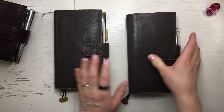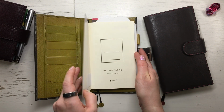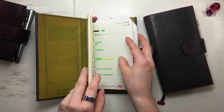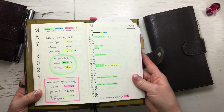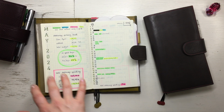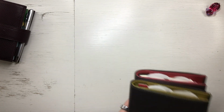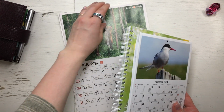And then the second one houses a Midori B6 Slim gridded notebook, which I use, oh, let's see what I have already shown. I have shown this. So this is my spending tracker, and I show this on this channel, what all stationery I have bought, how much it cost, and how my spending went that month. So this houses that.